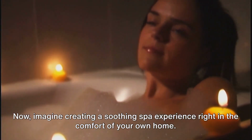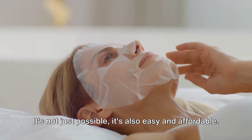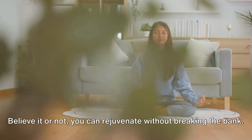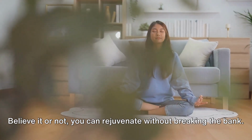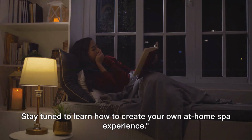Now imagine creating a soothing spa experience right in the comfort of your own home. It's not just possible, it's also easy and affordable. Believe it or not, you can rejuvenate without breaking the bank. Stay tuned to learn how to create your own at-home spa experience.